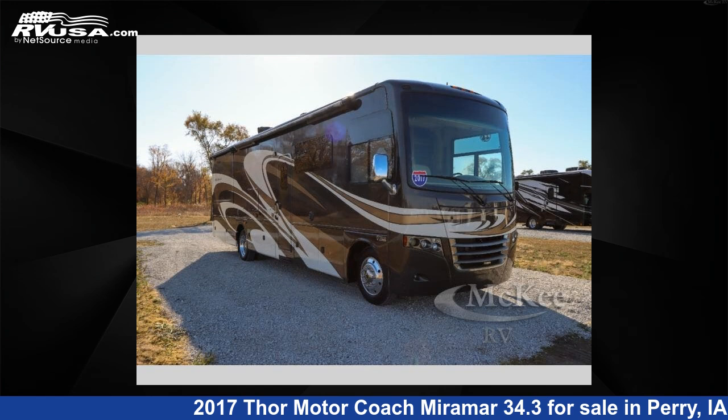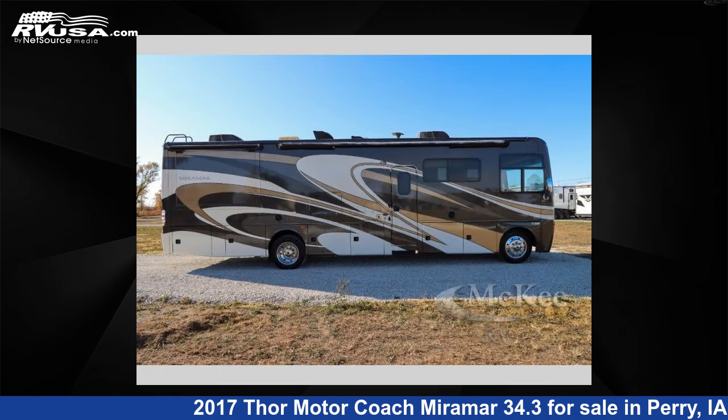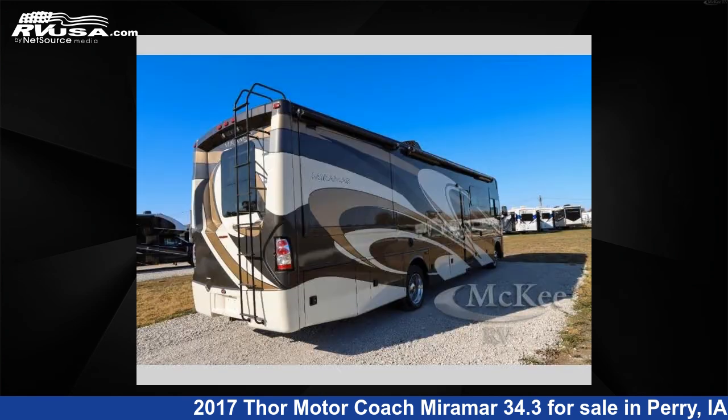This 2017 Thor Motor Coach Miramar 34.3 is a Class A RV. It is located in Perry, Iowa, 50220 and is offered for sale by McKee RV.